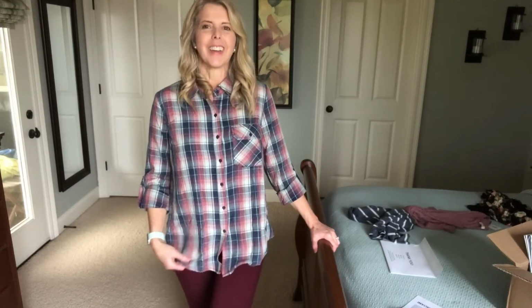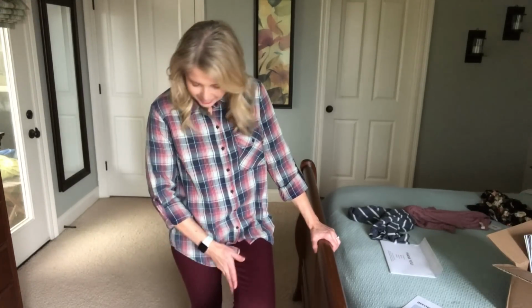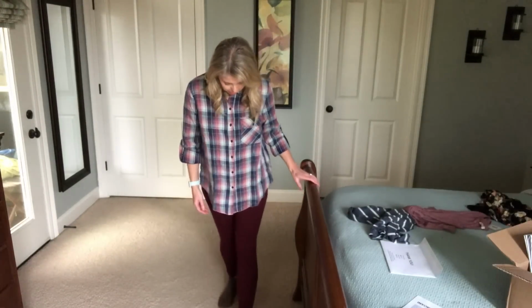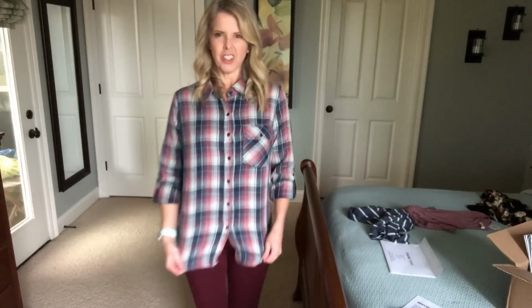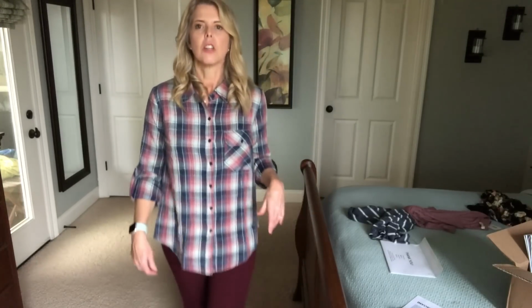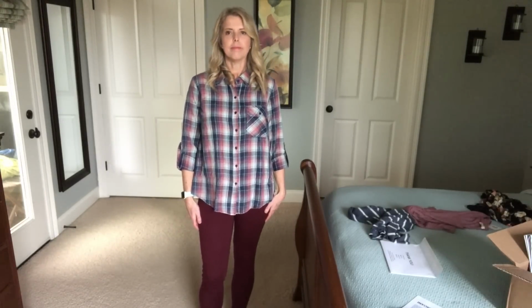I just don't know if I need that color, but I'm going to strongly consider them because they feel like pajamas or something. They're so comfortable. And the plaid shirt, I don't care for it that much. I love plaid, but this one is just kind of dull and kind of big. The roll tab sleeve is cute, but I just don't love it. So, okay, I'll try a different top.